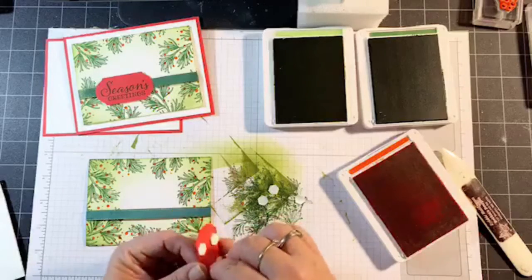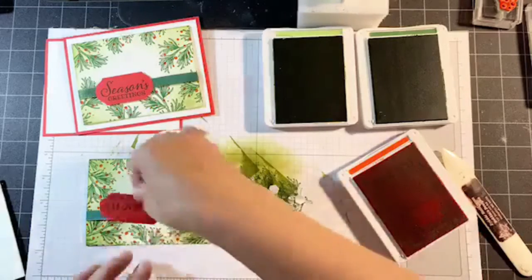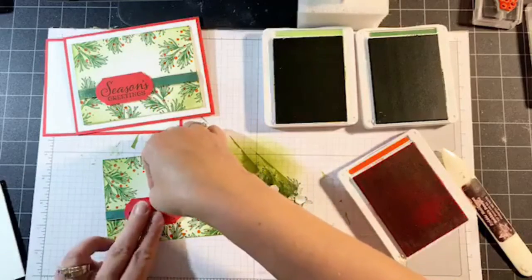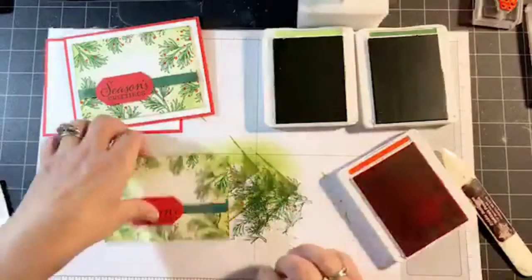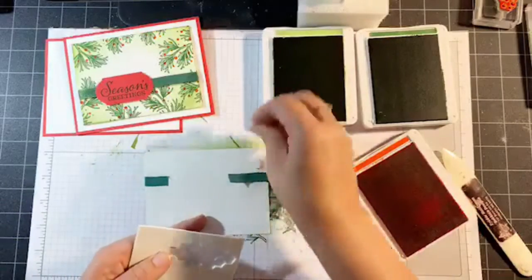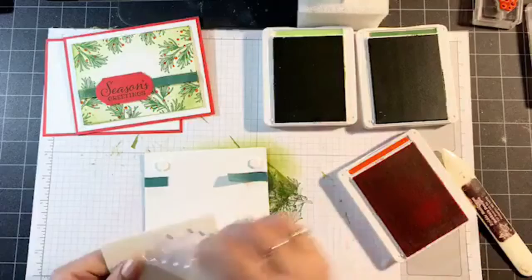So we're almost done with card number 2 already. Whoops, almost had it upside down. Okay, so there's my sentiment. And then I'm also going to glue this layer down with dimensionals.